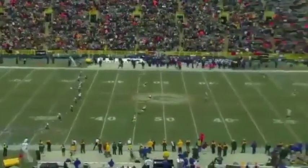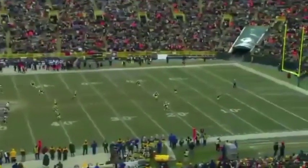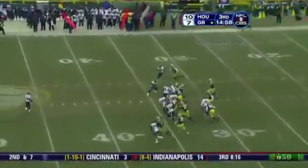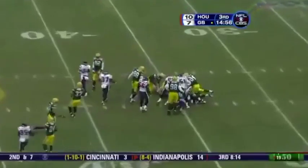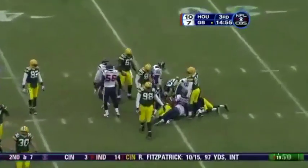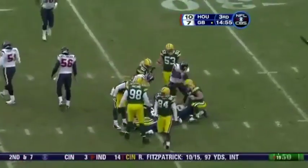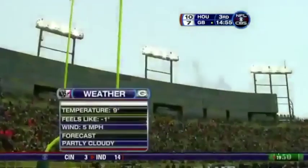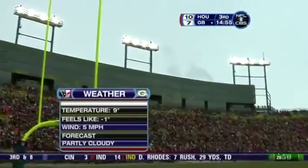So Chris Brown sends it away, and it's fielded at the 15 by Blackman. Blackman looking for a seam, and he gets to the 35 before being brought down. A 21-yard return. Antoine Molden with the tackle on special teams.